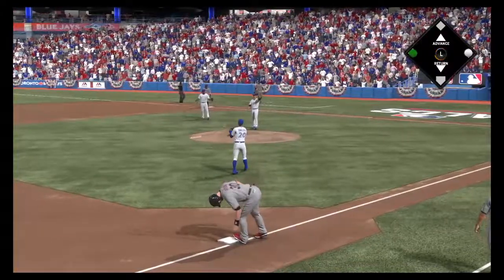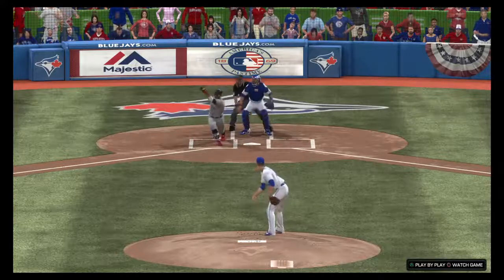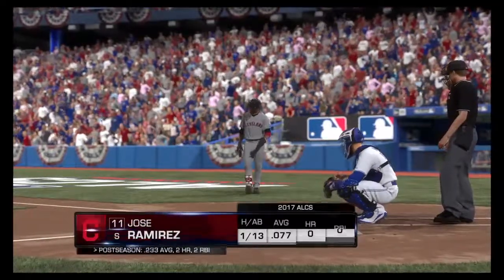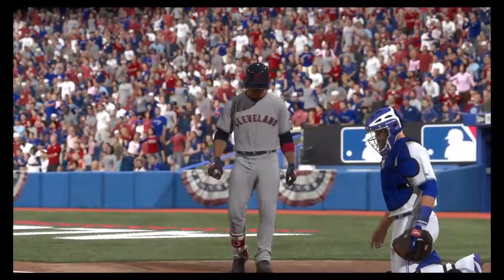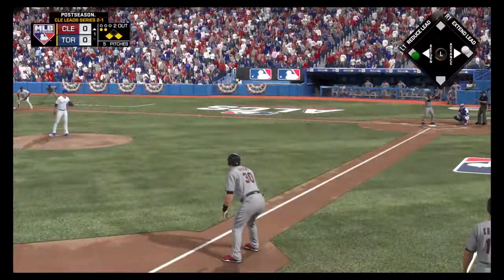Well, the runner was stealing on the play right there, and the batter gets a base hit. Now you got a runner at third base. I think he was stealing just to get in scoring position. This is even better. Now he's at third with two out. Batting fifth, third baseman, Jose Ramirez.